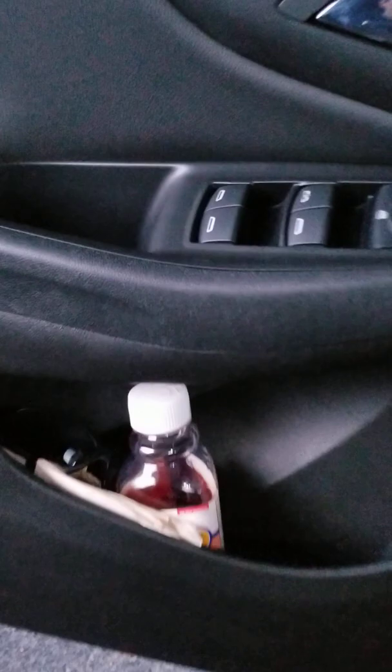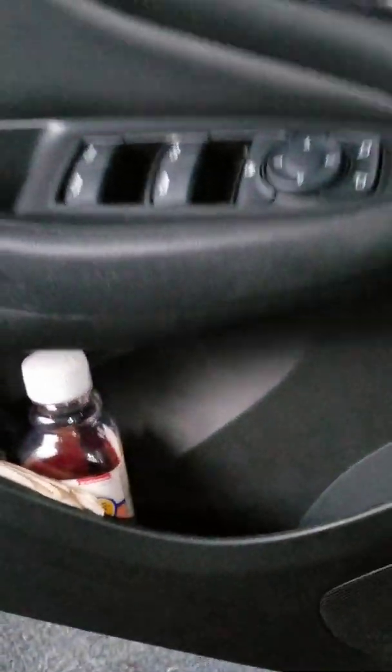It's also much smaller. So I said smaller glove box. All the door pockets are smaller. Both sides are smaller. In fact, the back doors don't even have a door pocket, which is a big difference.